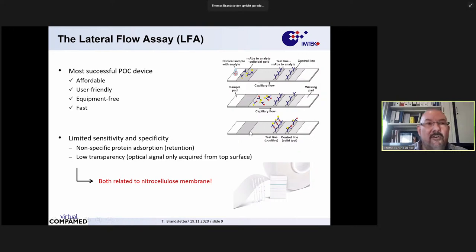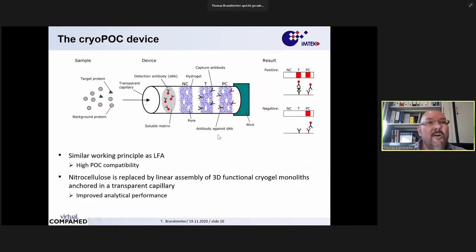What is the reason for this? One is that the cellulose fibers adsorb the proteins of interest, which is a bottleneck for sensitivity. And the transparency of this two-dimensional device is also relatively poor. So we had the idea in a research project: why not think about a new tool, also very easy to produce, mimicking this lateral flow but getting rid of these bottlenecks.